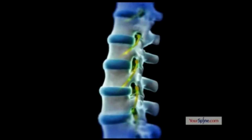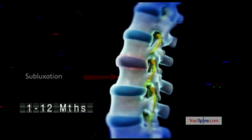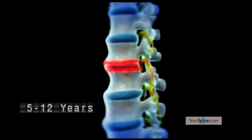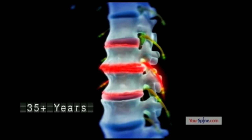So what happens when you have a subluxation? That area can start to degenerate in as little as 2 weeks. This degeneration causes scar tissue to develop, which leads to more scar tissue. This degenerative process can continue as long as the immobilization is present, and this type of degeneration is preventable.